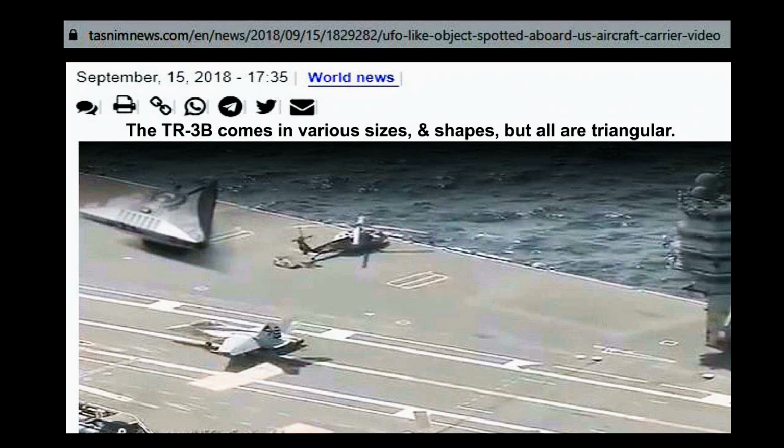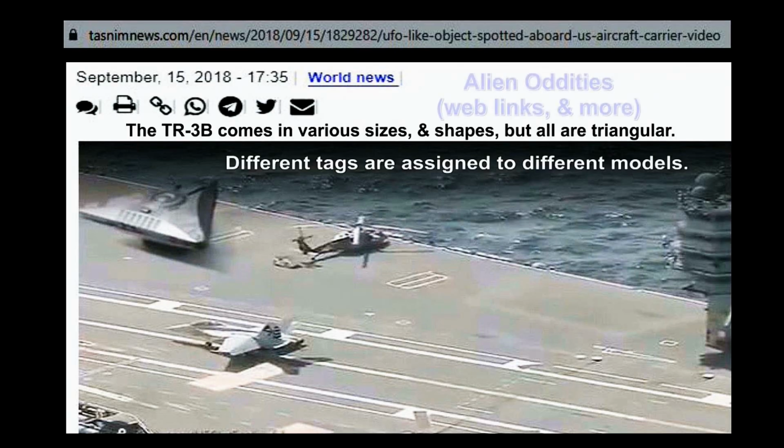The TR3B comes in various sizes and shapes, but all are triangular. Different tags or code numbers are assigned to different models. Obviously, the exterior design is meant to minimize its radar signature.